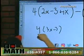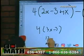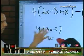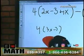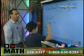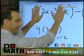After you copy down 12x, let's put our 12x here. And now that we have that, we still have to take this 4 and multiply it by this minus 3. So what's 4 times 3 with the negative in front of it? Negative 12. Go ahead and put your minus 12 or negative 12 there as well. All right, so we have attacked this piece of the problem. We're good right there so far.